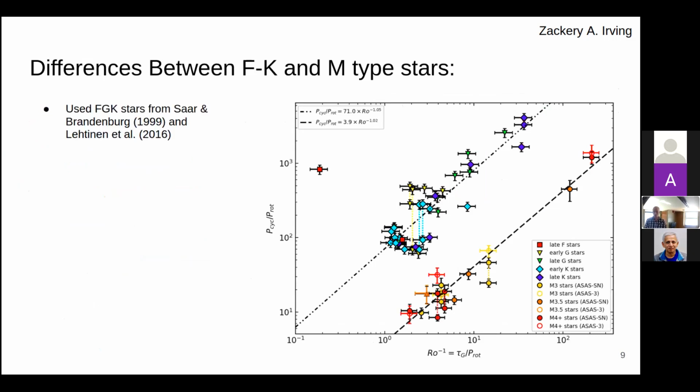Now, using FGK data from Brandenburg 99 and Leighton in 2016, I was able to compare the ratio of cycle period to rotation period against inverse Rossby number. The Rossby number, for those of you that don't know, is the rotation period divided by the convective turnover time. And the convective turnover time is how long it takes material to move from the bottom of the convective envelope to the top, or vice versa. So this is a good metric to compare stars with different sized convective zones, because it normalizes for differences in convective zone depth and also temperature. I should also mention that I use theoretical convective turnover times from Barnes and Kim 2010.